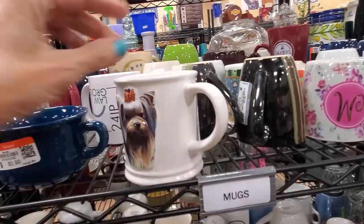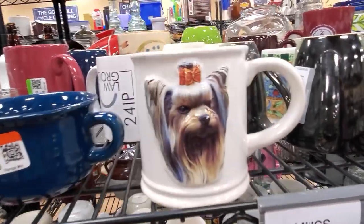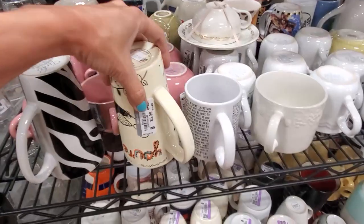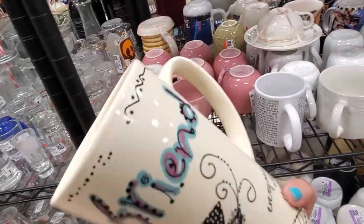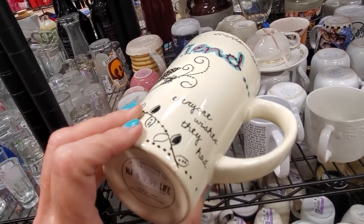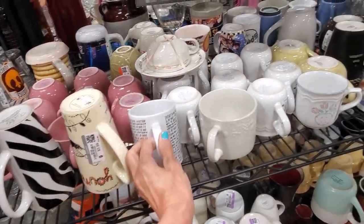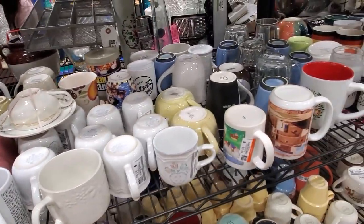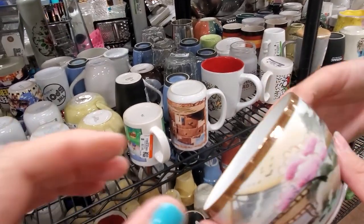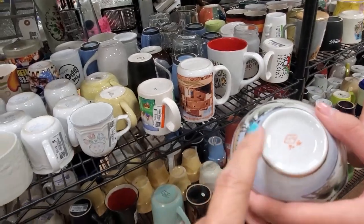Oh, I see a Yorkie. I see a 3D Yorkie mug for $1.99. We'll grab that. All right, let's see. You're the friend everyone wishes they had. Oh, I knew there had to be more to that. Okay, that's got a bad word on it. We can't look at that one. This is pretty, but it doesn't have the set. Yeah, this is like Catani. I actually have that set.